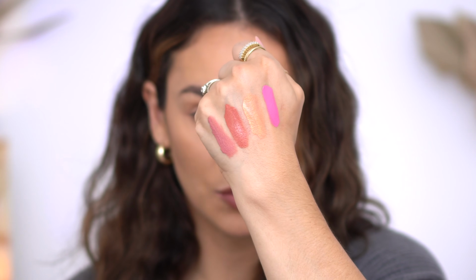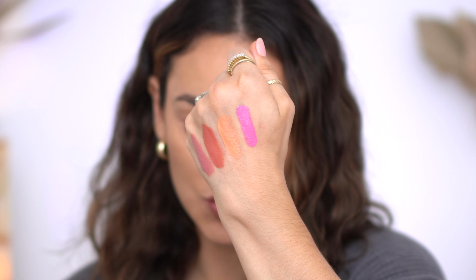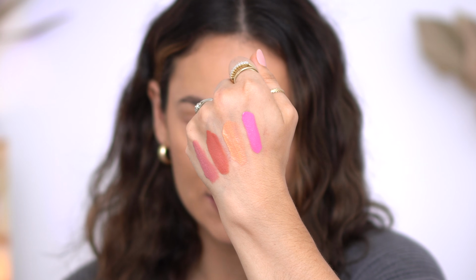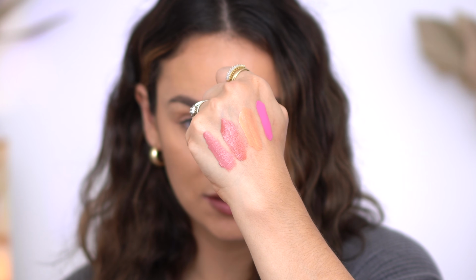Here are the swatches, and starting off with a pink one that is in the shade 66. Then we have the peach one in the shade 57, 37, and 44 is the last one. I am thinking to use one of these colors. I did use this one in my blush roundup, so I may just use this one, which is their nudist one in the shade 37.